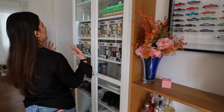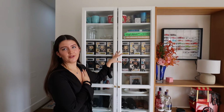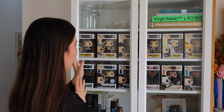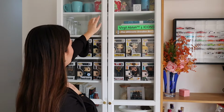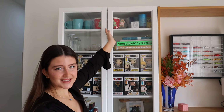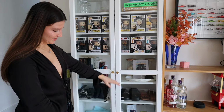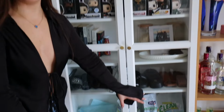And then over here, this is probably the most unorganized cabinet, but I just have all of my Funkos, all of these little collectibles. I have all of my friends' collection here, which obviously is really important. Some books, my Christmas mugs and things like that. And then down here I have some books, some sandals, and then all of the bunny things are down here. We try to not make them eye level because it's not very aesthetic, obviously.